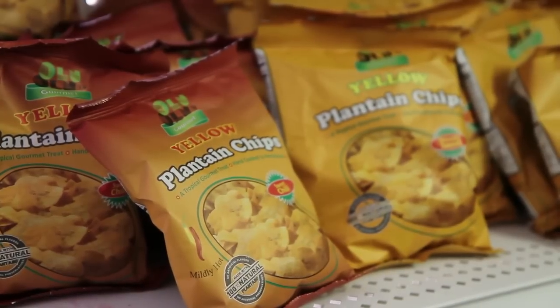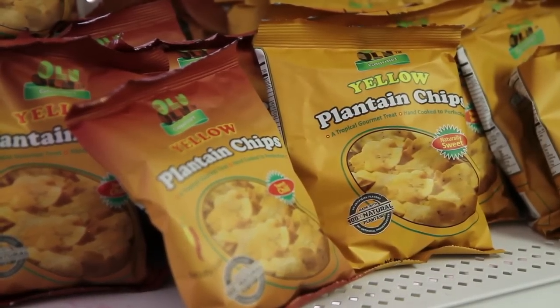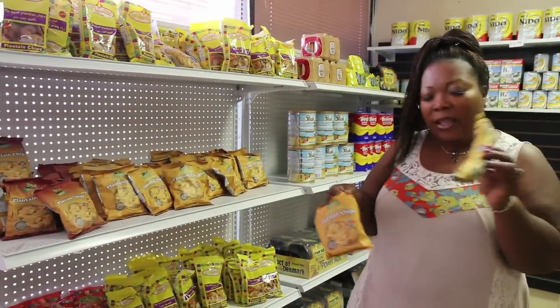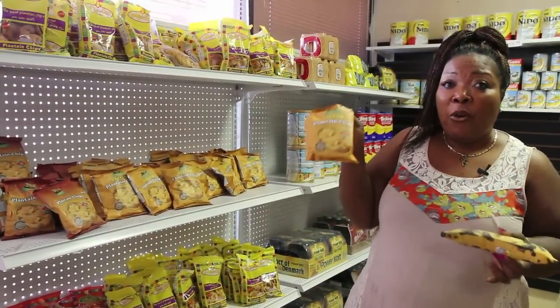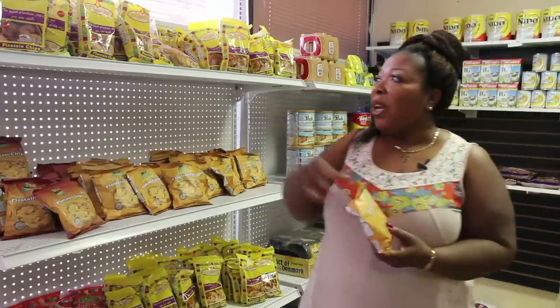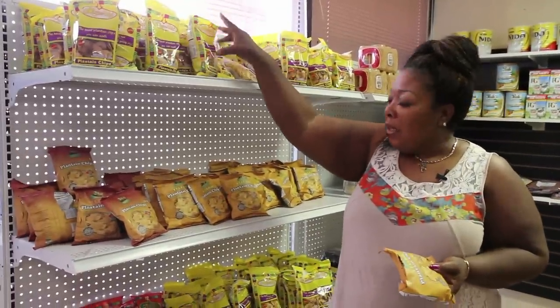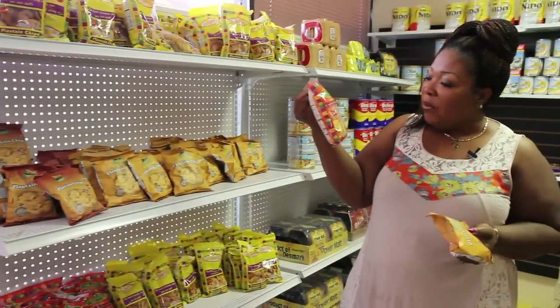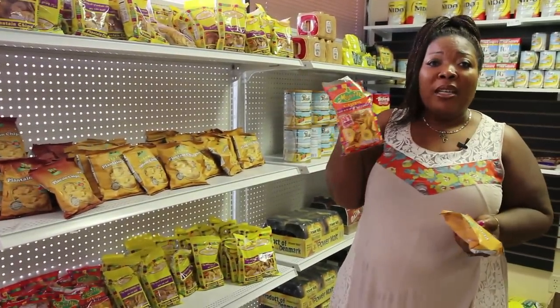And then we have the chips as well. This is called the plantain chips. This plantain, this kind, they've made it in a chip form. So we have different flavors. We have the sweet ones, and then we have the hot one. So this one is mixed with Kenyan pepper, so it's a little bit spicy.